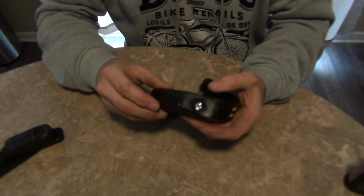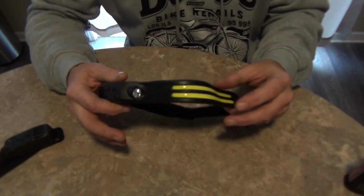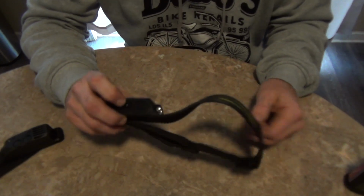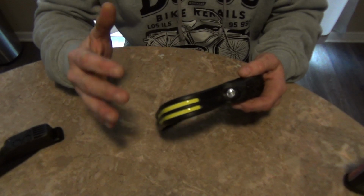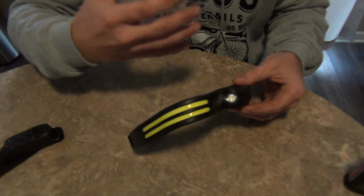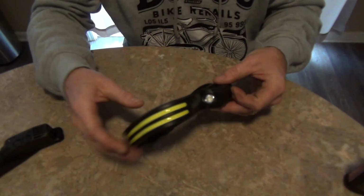Now again, this isn't anything crazy special, but I think it's something that even for the guys or gals that have some standard headlamps in their garage, this would be a really cool addition. I have about 15 different headlamps, and my wife picked these up for me. Actually, I bought them, but she bought them off of Temu with my money.